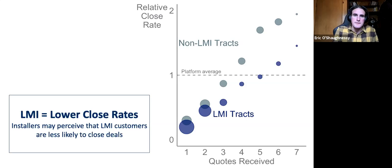So here on the right, this figure takes a bit to unpack, so I'll stick with it for a bit. The dark blue are LMI customers of LMI tracks. The light blue is all other customers. And we do see first, there is this clear difference. Sorry, and the y-axis is the close rate. It's a relative close rate. For proprietary reasons, we're not able to share the actual close rate in the platform.